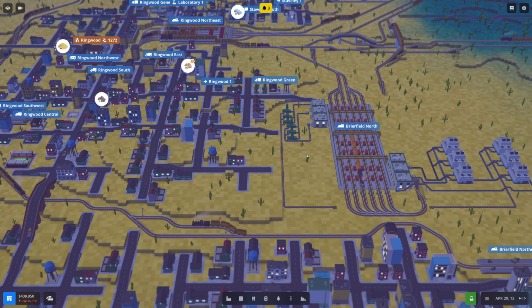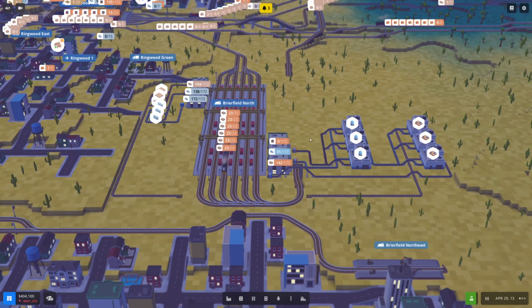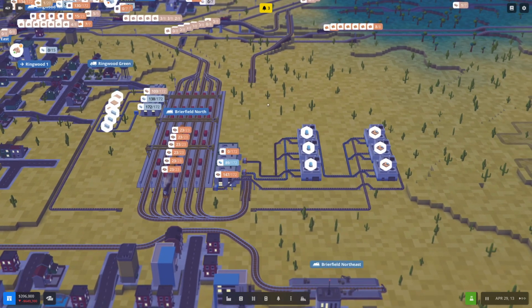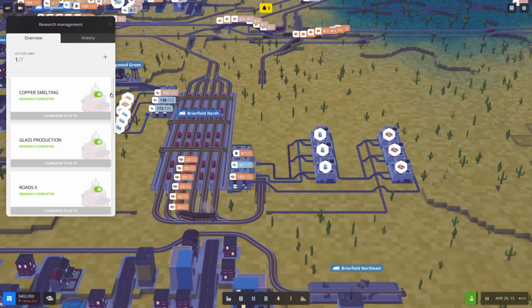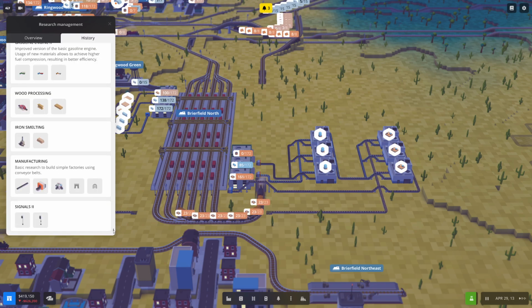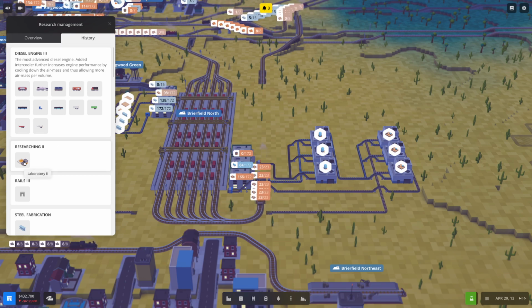Welcome back to Voxel Tycoon. We are going to continue, I hope, to develop Briarfield North, the insanely large industrial processing manufacturing area, over the course of this episode. We are doing a good little bit of research at the moment called Electronic Devices Production. But that is far from the only thing that I want to do this episode.